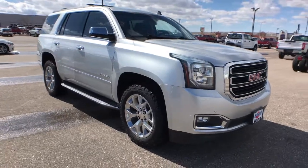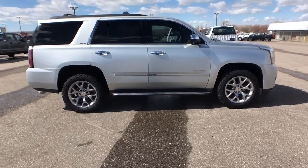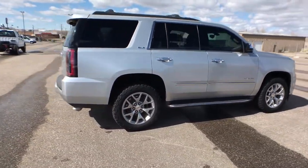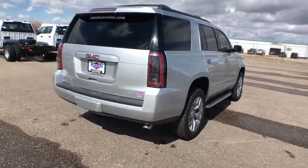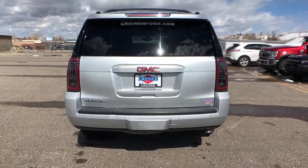Get into the 2015 GMC Yukon. With less than 90,000 miles on the odometer, this vehicle provides excellent value. You deserve a ride that was designed with your needs in mind. The time is right to take advantage of the technology, performance, and creature comforts this vehicle has to offer.